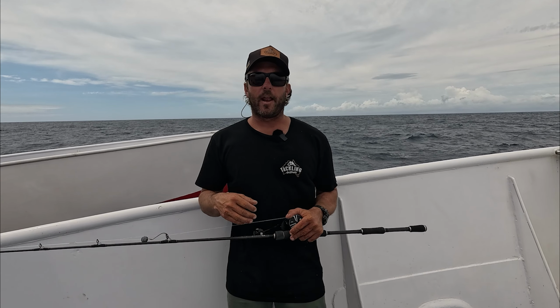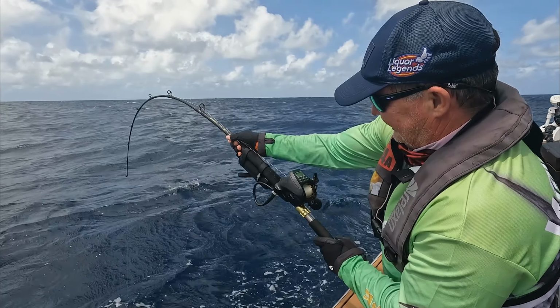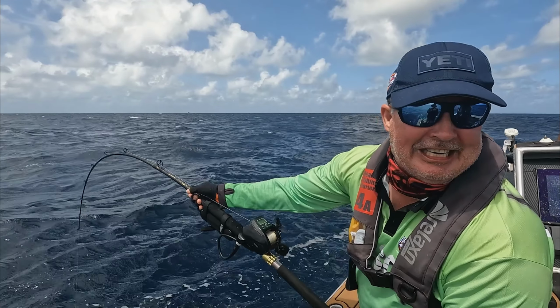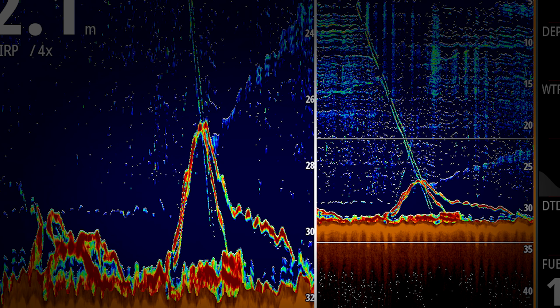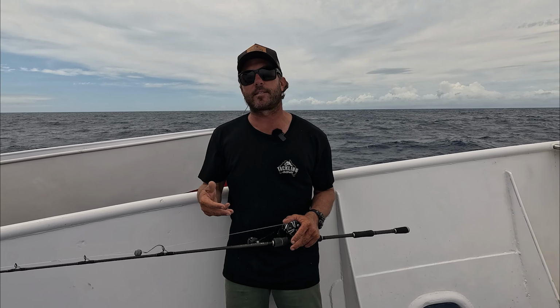Once I've slowed down and positioned the boat, if I can see a return of active fish, meaning fish are moving up and down off the bottom, these come in the form of red lines. They don't just stay in one spot. You'll see them moving up through the water column and back down through the water column. That means these fish are active and they're looking for something to feed on.